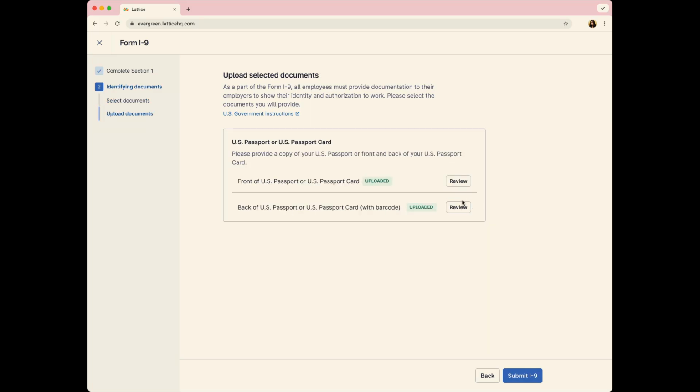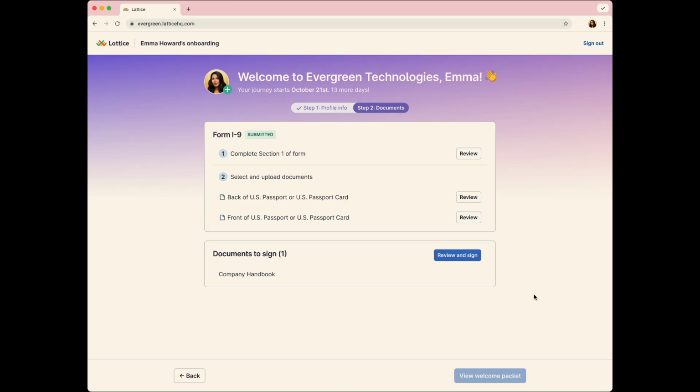Upload the front and the back of our passport, and now we're ready to submit section 1 of the I-9 for the admin to review and complete section 2. So that's all it takes to submit your I-9. Now we see that I-9 has been submitted, including the passport front and back.